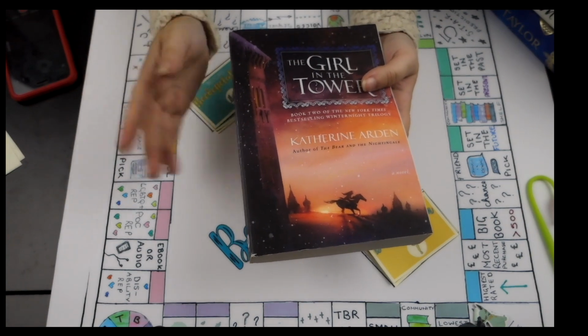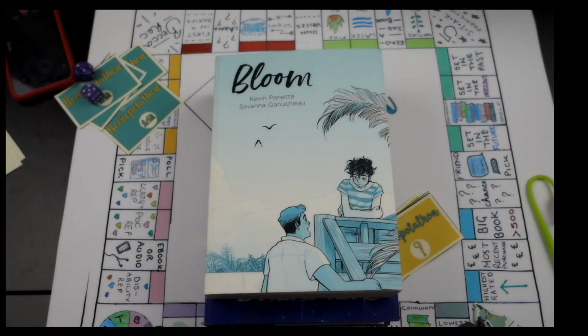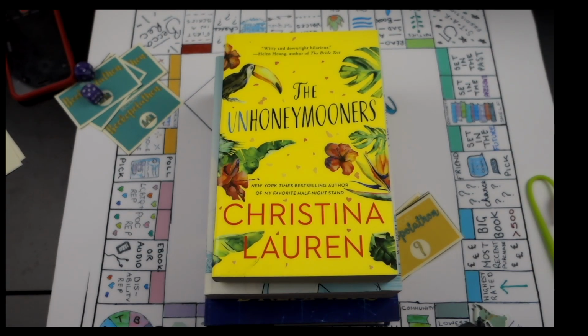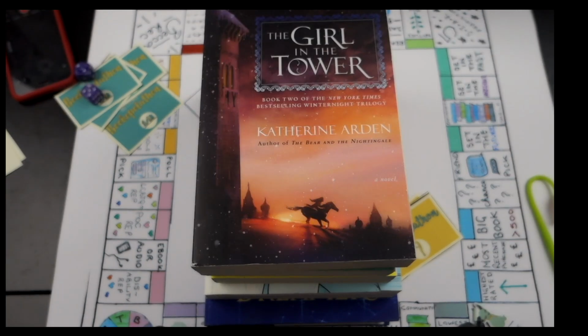Yeah, I'm gonna go ahead and show you my stack now. We have Strange the Dreamer by Laini Taylor, Bloom by Kevin Panetta, The Unhoneymooners by Christina Lauren, Beartown by Frederick Backman, and The Girl in the Tower by Katherine Arden.